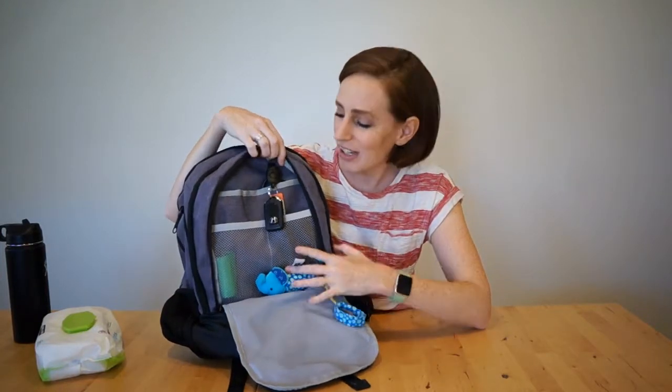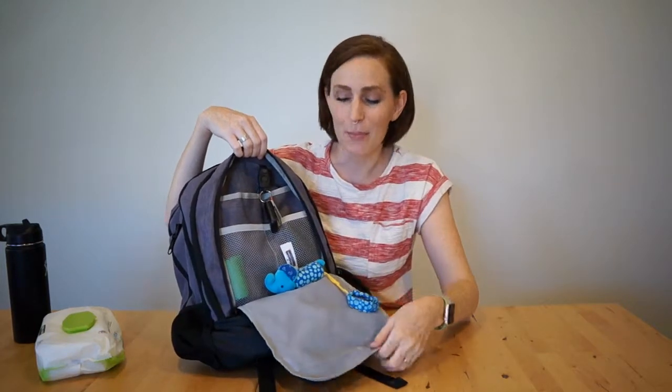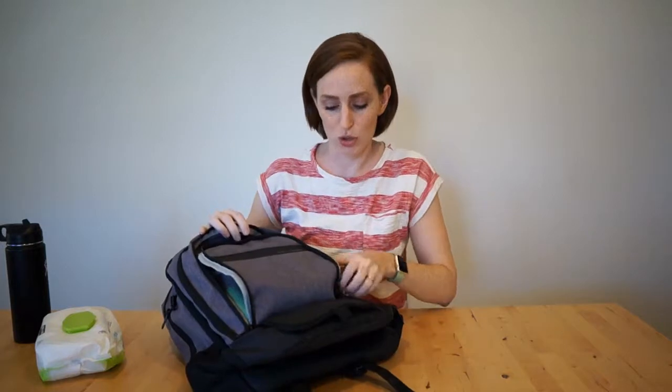However, like the stroller straps that I talked about were not great quality, same thing here. It's kind of a flimsy plastic, and I would not be surprised if this does not last the lifetime of the bag as well. So I anticipate some parts of this bag to endure the stresses of daily use much better than others. So that is a quick tour of the Bird Rock Baby backpack.